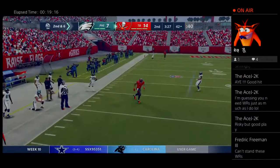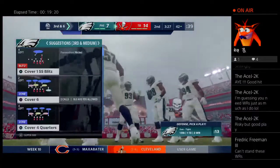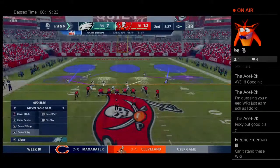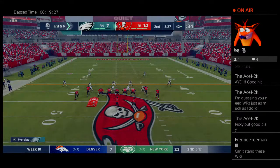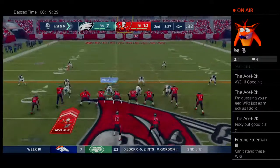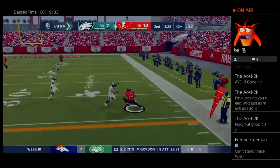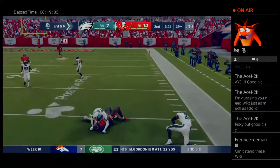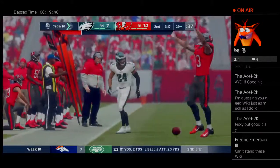The throw on 2nd down by Brady is incomplete. And now on 3rd down, they'll need to get it to the 36 to pick up the first. Now a play fake. Brady. He's got Evans. And he's going to get this inside the 30. Come on, fellas. Brady to Evans that time.